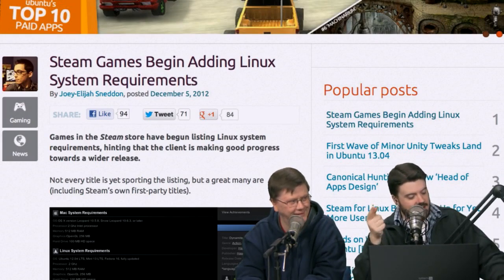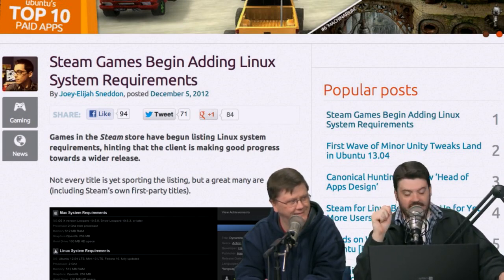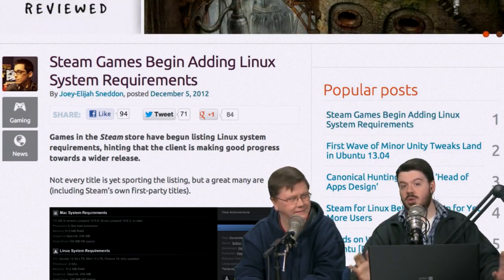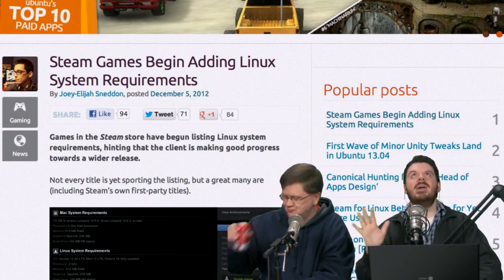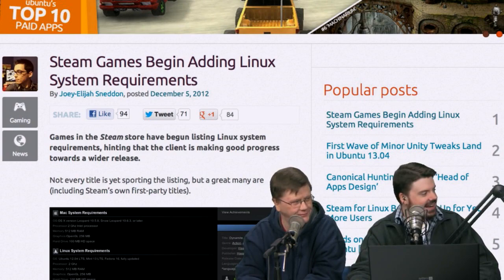First of all, Steam games in the Steam store have begun adding Linux support. That makes it just so official when you're browsing the Steam store. No, that's cool. And you look down there and you see the Linux system requirements. Man, is that exciting! I got to tell you, it's awesome.